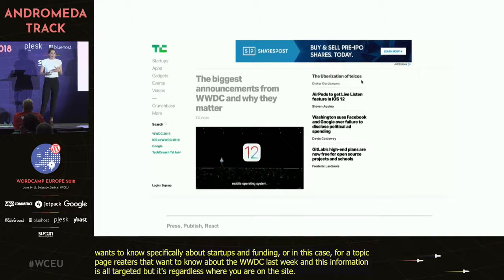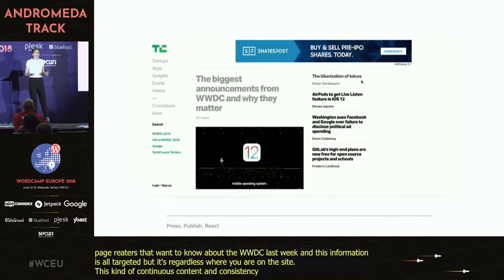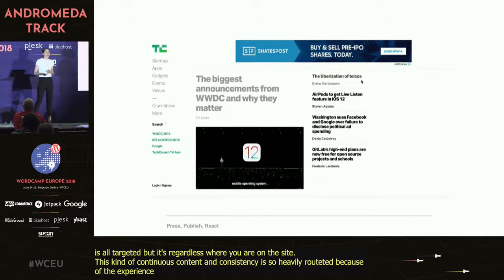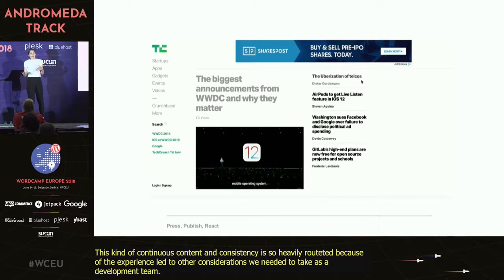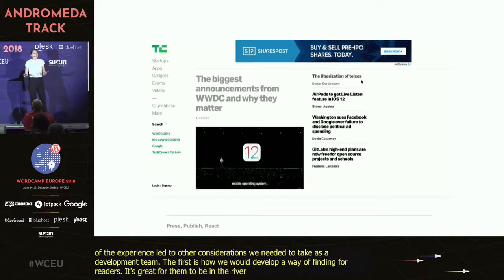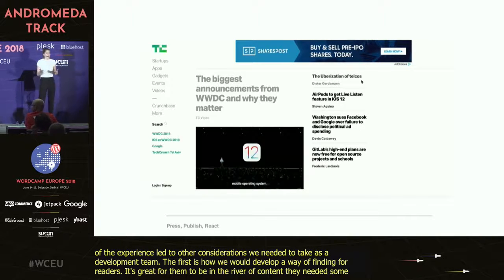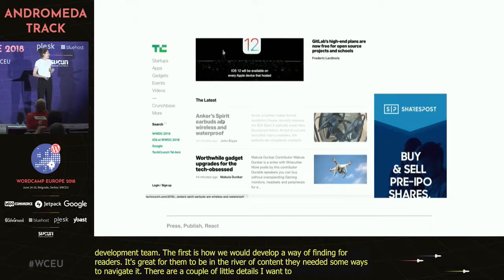This kind of continuous flow of content, consistency so heavily rooted as part of the experience, also led to some other considerations that we needed to take as a development team. The first was how we would develop wayfinding for readers. While it's great for them to be in this river of content, they also needed some ways to navigate it. So there are a couple of little details that I just wanted to point out as part of this experience.